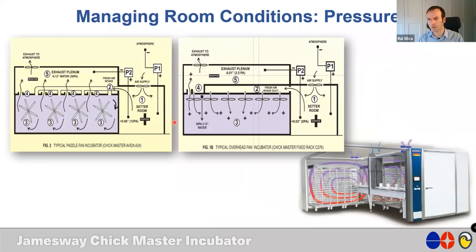Depending on the type of machine that you have, a single stage, a multi-stage, if it's a Chick Master or a Jamesway or other types of machines, like I said before, they will work in the same way in this respect. All the machines need oxygen.